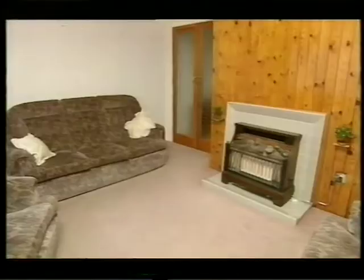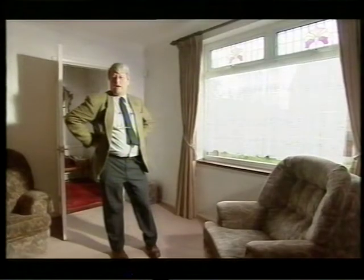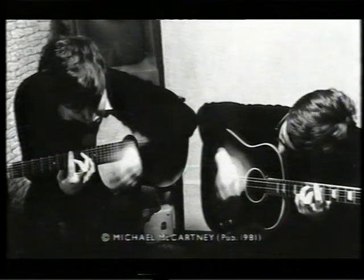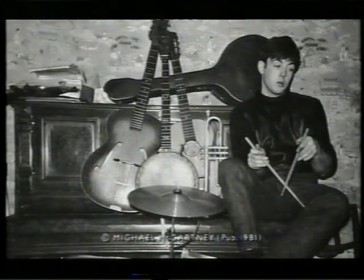Now into the living room. This, of course, is the most important room in the whole house. This was the room in which Paul and John wrote most of their, or a lot of their early songs, including She Saw Her Standing There, and I think a number of other ones.